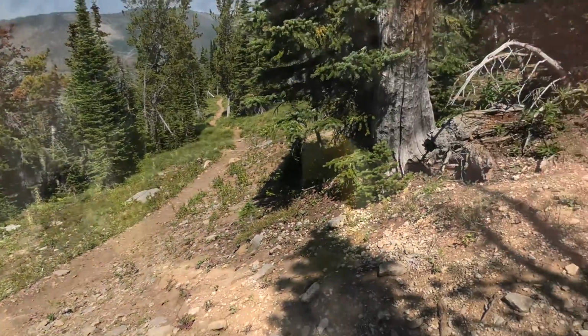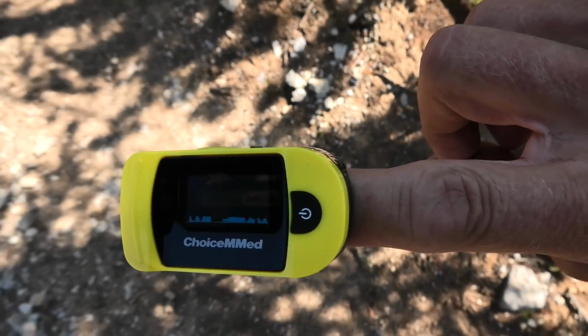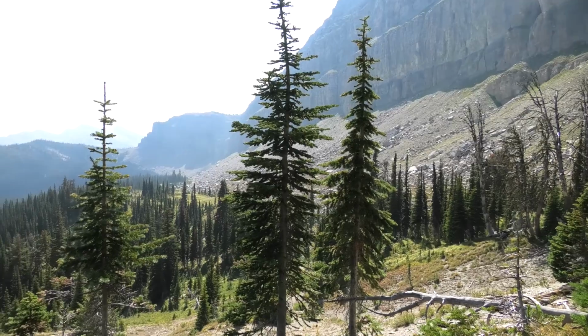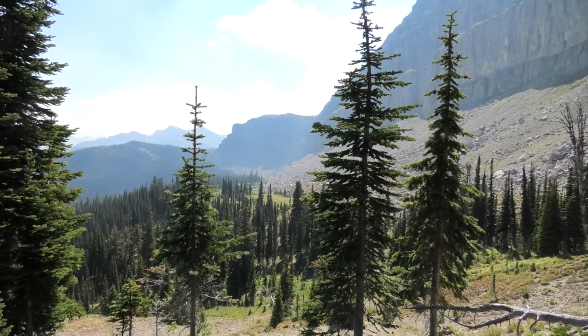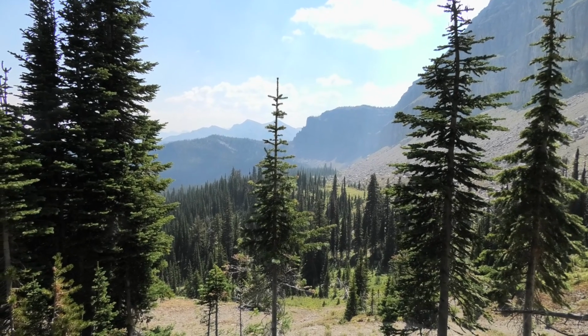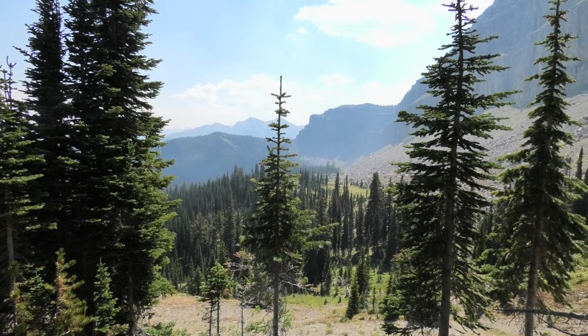Still climbing. We've crested the ridge between the Moose Creek Valley and Burnt Creek. Now we're about to head down towards Burnt Creek. This would be the southern end of the wall.